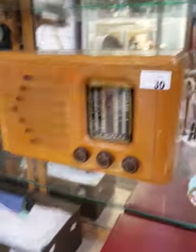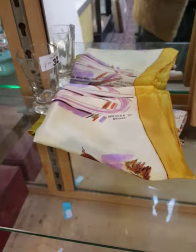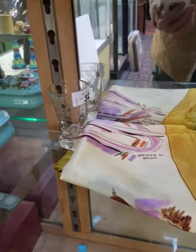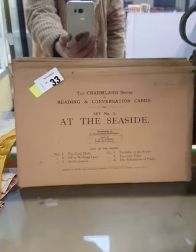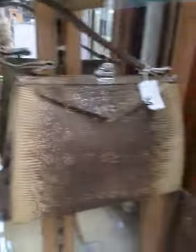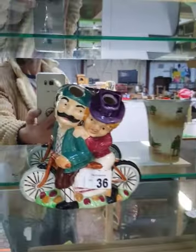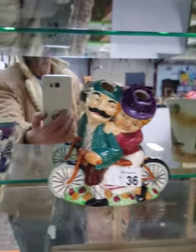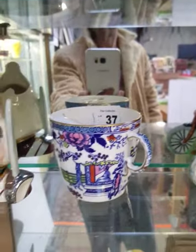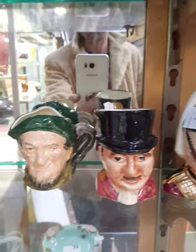Nice little Bell Colt model radio. A couple of nice bits of Tuscan. Sort of nice little Melbourne scarf there and a little sort of cup. These are lovely little sort of sets of cards at the seaside. The Charmland series. Off to Wishing Land. Troubles in the Forest. Nice little reptile skin bag. Grimwade's Brownies beaker. Shorter and Son bicycle made for 2 spill vase. It's a lovely old moustache cup. Little collection of Silvac and sort of Dalton type character jugs and guys.